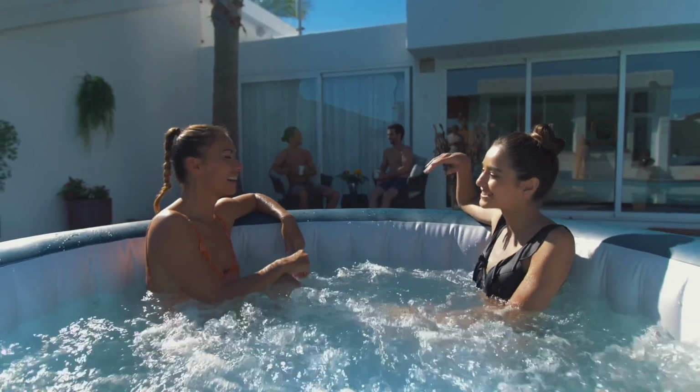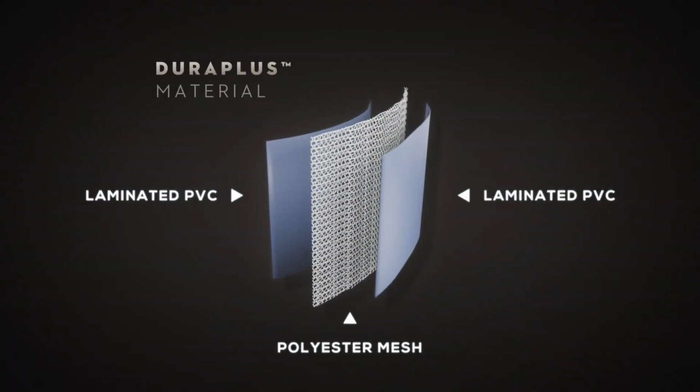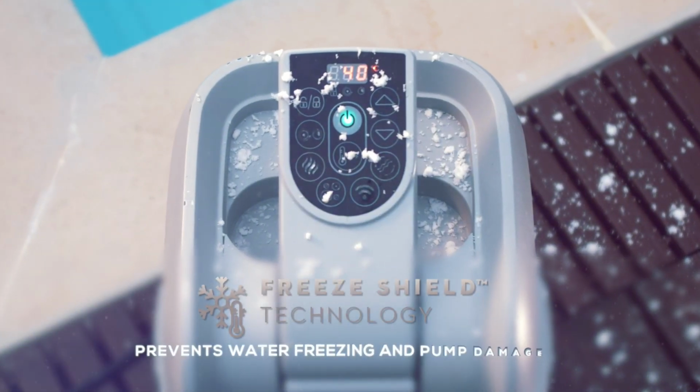Easy installation. Installing the Best Way Spa is incredibly simple. You don't need complicated tools or technical skills. Just follow the instructions, and in a few minutes, your hot tub will be ready to use.